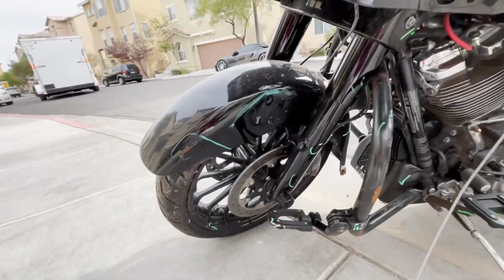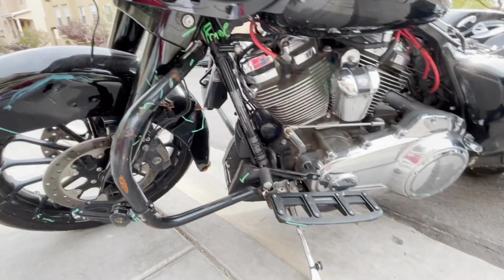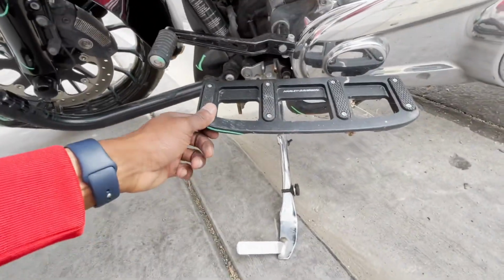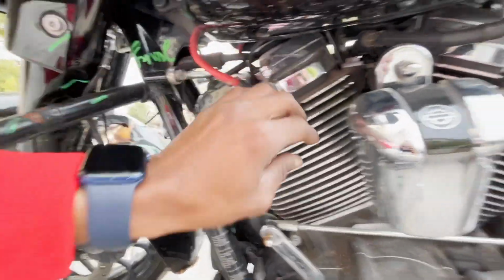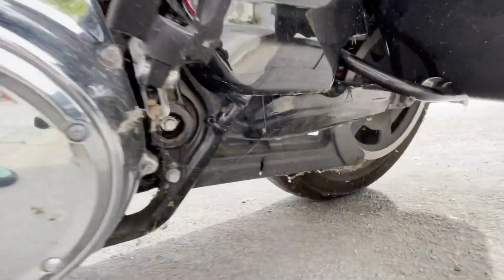But now I'm back to the bike. Doesn't look too bad. Fenders toast. Crash bars whooped, of course. A couple other broken parts up here, but got some cool floorboards there. Got some aftermarket Screaming Eagle spark plugs. I'm digging it.